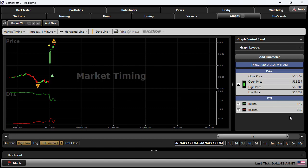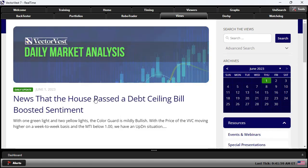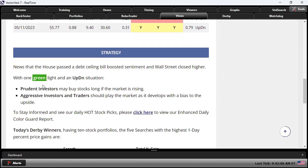After the market opens, is the market continuing to move in your direction? What direction is that? Well, it's up, right? Because the previous day, we had a bullish signal. We were looking to take long positions today. If I go into the views, good news yesterday sparked the rally. News that the House passed a debt ceiling bill boosted sentiment. What's our guidance? One green light, up-down situation. Prudent investors may buy stocks long if the market is rising, and if you're aggressive, play the market with a bias to the upside. So what does it mean by if the market's rising?